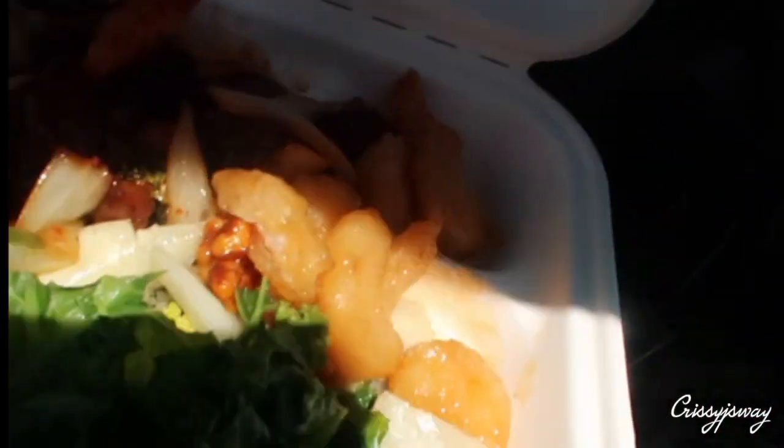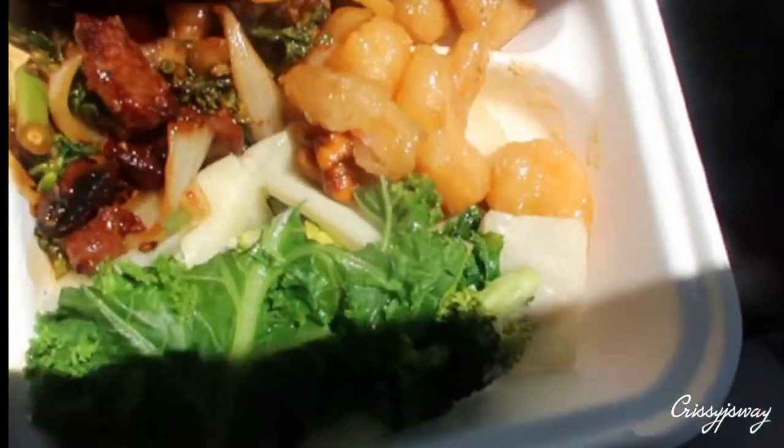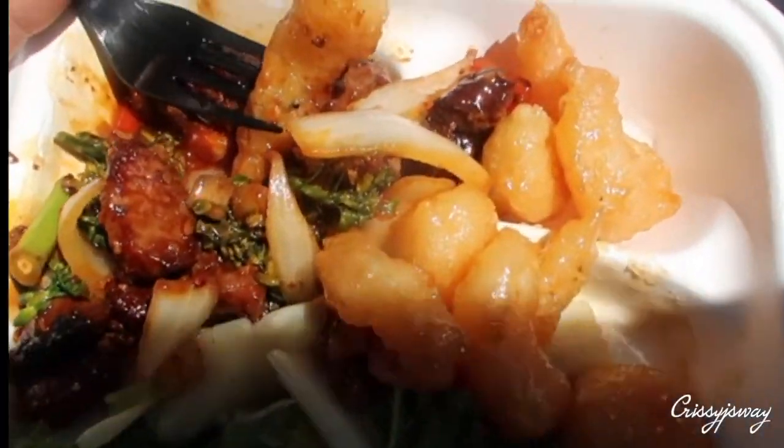Hi y'all, got the jump on the road and I'm eating and driving. So yeah, I didn't do carbs, just veggies, shrimp, and steak.